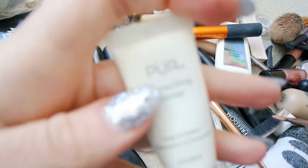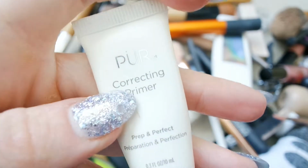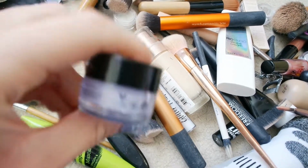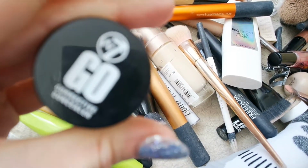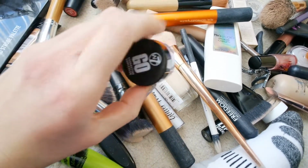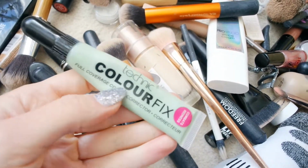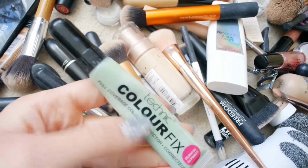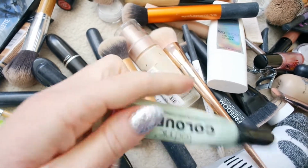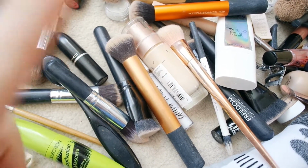It's amazing. I think you pronounce this just Pure, but it's a correcting primer, and it actually feels amazing, like so soft on your skin. I just got a tester for that. I'm going to use it. I'm going to take this, which is my W7 Go Conceal, and I usually put this on pimples and blemishes. And then I'm going to take a green corrector, which is the Technic Colour Fix. I'm going to take this for dark circles, blemishes, etc. And I always put that on with my concealer underneath my foundation.